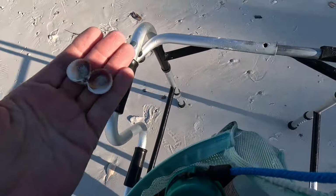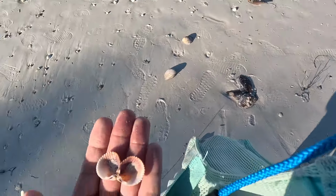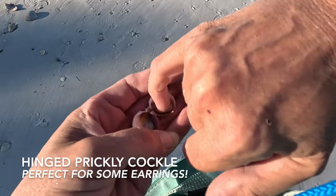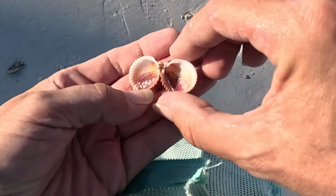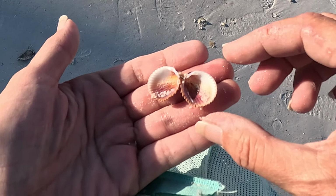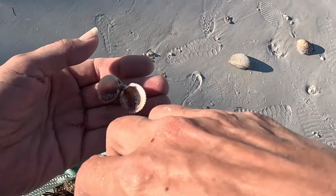Look how cute and little. Oh, and how pretty the colors are on it. It's got that peachy yellow in there. That is a beautiful hinge pair of prickly cockles. They'll make a great pair of earrings.